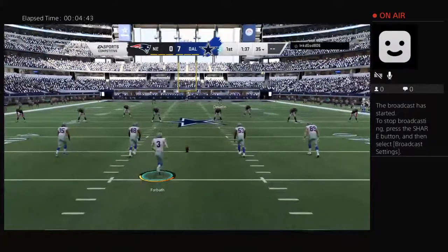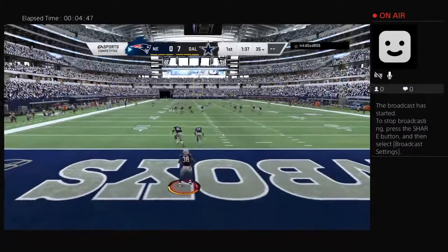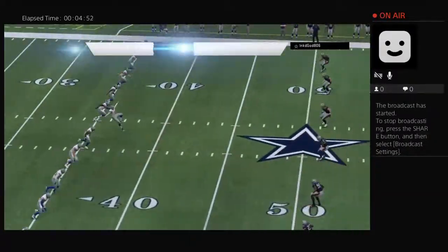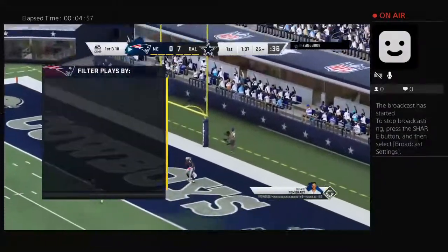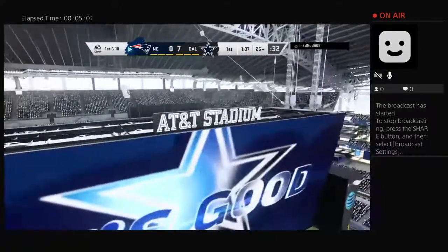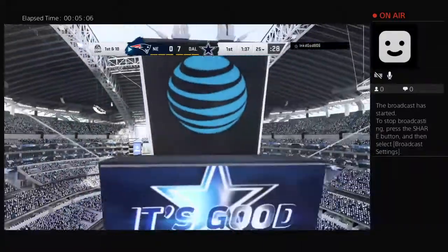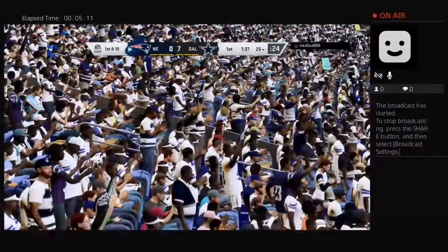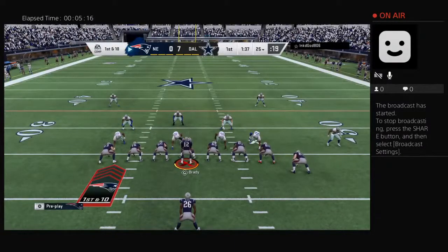Forbath to send it away now following the touchdown. That's fielded in the end zone. And no run back here. This will be a touchback, and it comes out to the 25-yard line. Brady and the Patriots now 1st and 10 at their own 25-yard line.